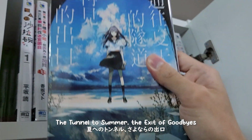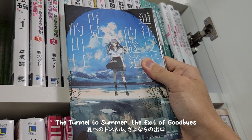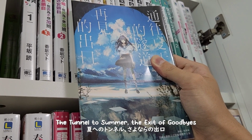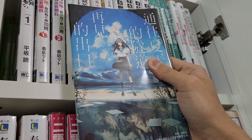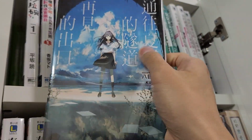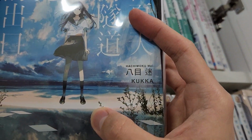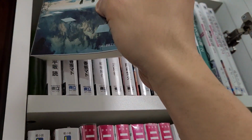So firstly, we have The Talented Summer, The Exit of Goodbyes. It's a mystery romance series that is completed in just 1 volume. It's so well written and I highly recommend you to read this. The anime film has also come out this year, but I prefer the light novel. It's written by Hachima Kumei, a new writer, and I love his writing style.